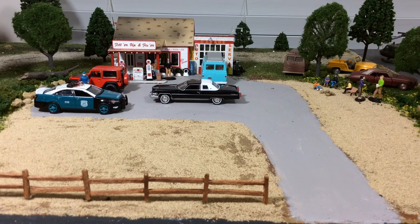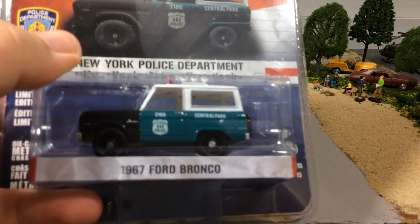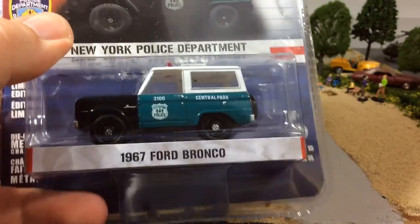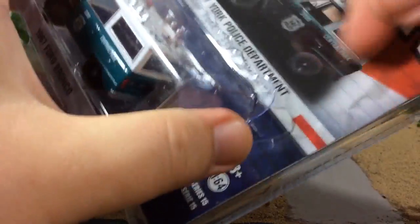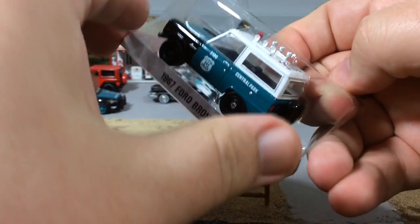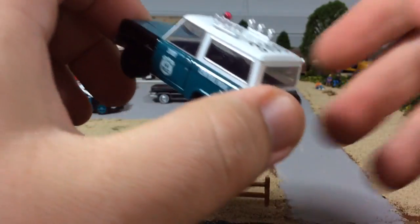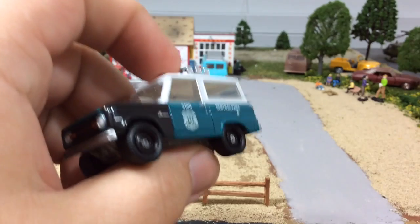It was $9. That included shipping. So I feel like, you know, it's not a great price, but it's not a bad price. But I love the Ford Broncos, and this is one of the few that I don't have. And I've seen this reviewed on a few different channels. But this is just a beautiful casting.